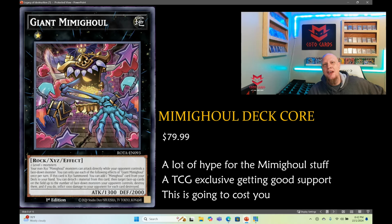The Mimigal cards. Look, the TCG exclusive archetype from the last set, Mimigal, was pretty good. And it was a cool concept. And because it's a cool concept and it's good, people liked it, and it spiked up in price. Guess what? Wave 2 support, pretty good. And that is going to make Mimigal a desired product in Rage of the Abyss, and that is going to add value. Your Mimigal deck core is not the $25 it was on the first set. It's now $80.